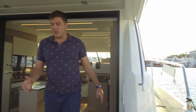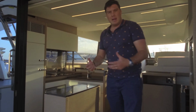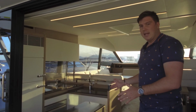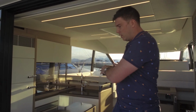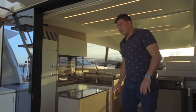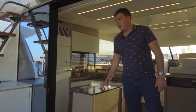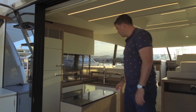And then we walk into the saloon, engine access below my feet here, and you have a familiar Prestige layout. Aft galley works really well. It means that you can serve the cockpit as easily as you can the internal living spaces. You might argue that this unit is in the way a bit, but it does afford you some extra storage, which is always useful, and great to have a full-size fridge freezer on a boat this size as well.